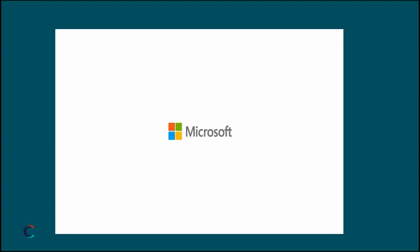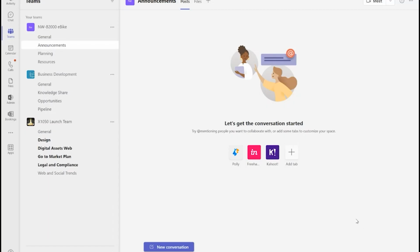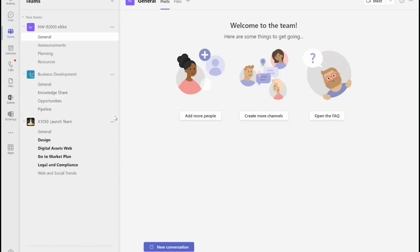For now, imagine that you've also already been invited into a team and accepted the invitation. Now, you would have received a notification in Outlook, which lets you know that you've been added to a specific team. You can also add people to your team without them needing a Teams account or Teams client. Once in Teams, you can see that in my Teams view, I'm a member of a few existing teams that have been created. We'll be focusing on the NWB2000 e-bike team that is already set up.